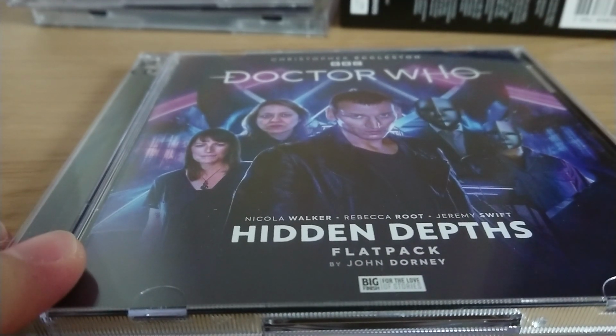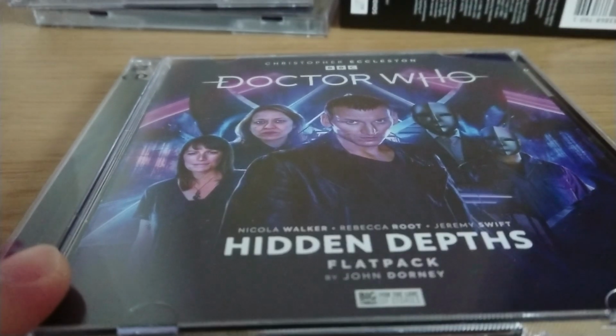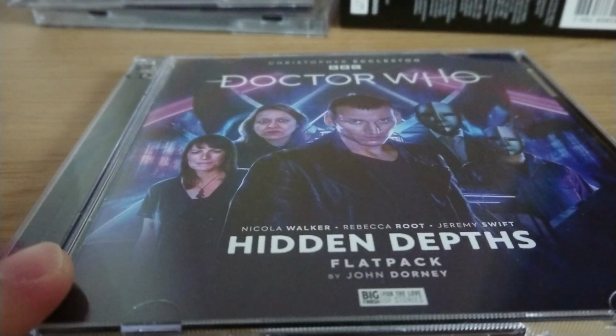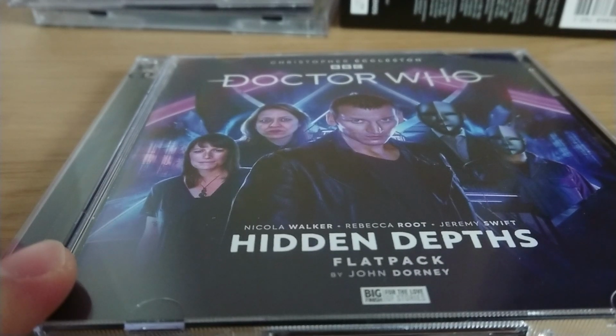All the actors got to flex their muscles a bit by playing multiple parts. Well, it was the same part, but a sort of parallel version of themselves, a future parallel version. But yeah, it came together really well. It was a really clever idea. It had a good reset without feeling forced.